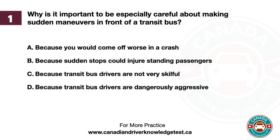Question 1. Why is it important to be especially careful about making sudden maneuvers in front of a transit bus? A. Because you would come off worse in a crash. B. Because sudden stops could injure standing passengers. C. Because transit bus drivers are not very skillful. D. Because transit bus drivers are dangerously aggressive. The answer is B. Because sudden stops could injure standing passengers.